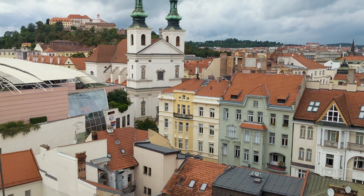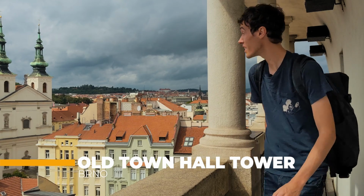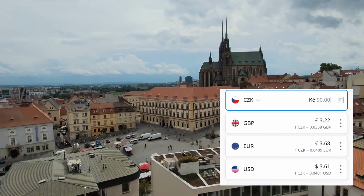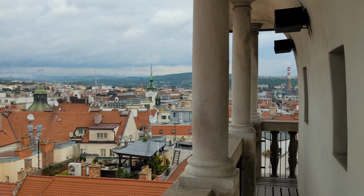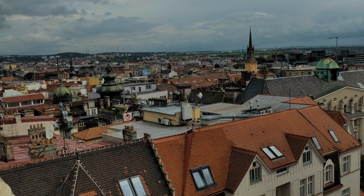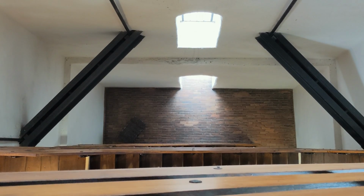I must say, for 90 krona you get a pretty nice view from up here. You can see the castle over there, the church, the other cathedral, the Cabbage Market. It's a great, lovely view. You won't visit the clock tower for long. In 30 minutes you have climbed to the top, enjoyed the view and been back down again.